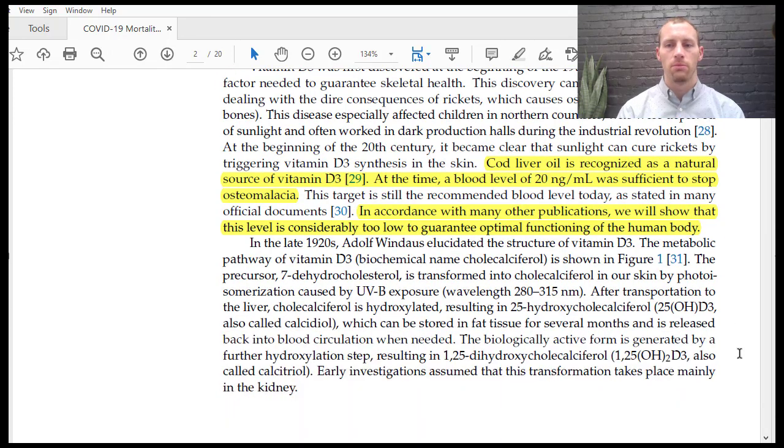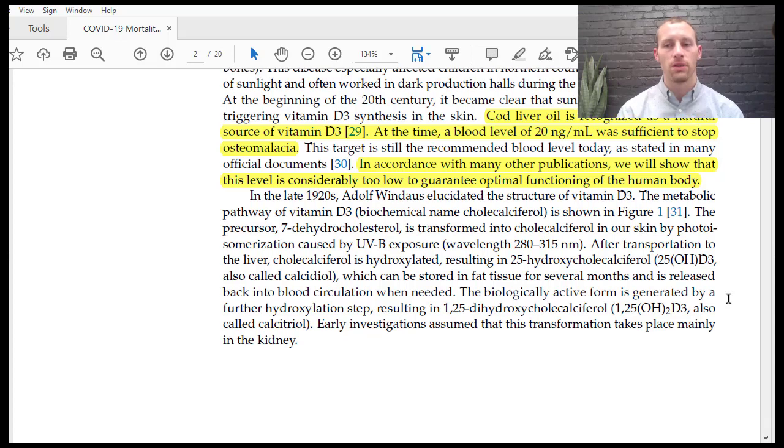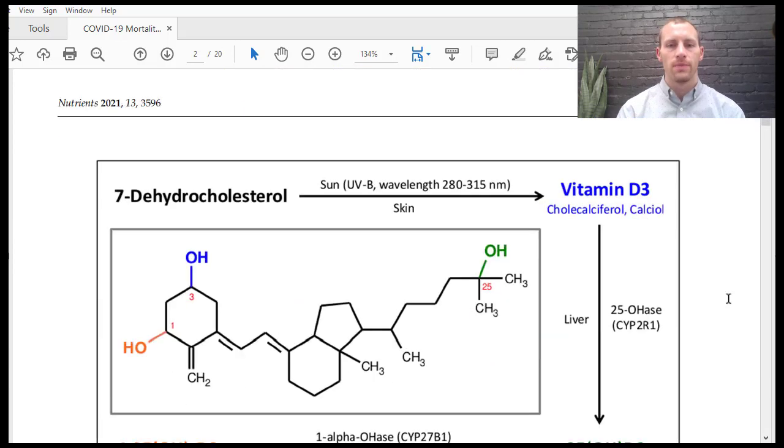Ways to get vitamin D3: cod liver oil. Cod liver oil will help prevent low levels of vitamin D3, but ideally getting it through the sun, where UV light hits the skin and helps activate 7-dehydrocholesterol to make vitamin D3, is the best way. That'll be in this picture here.